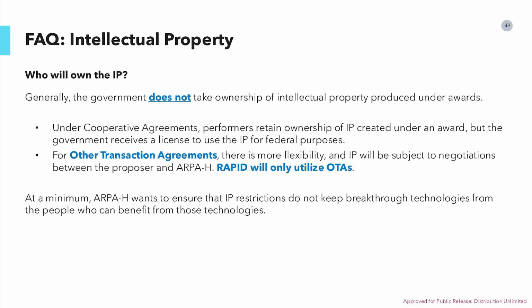Okay, intellectual property. So who will own the IP? So in general, the government does not take ownership of intellectual property that's produced under awards. For Rapid, we'll be exclusively using other transaction agreements, or OTAs, and these are highly flexible agreements, and the terms can be negotiated. But a guiding principle is that we don't want the IP to block breakthrough technologies from reaching those who could benefit.